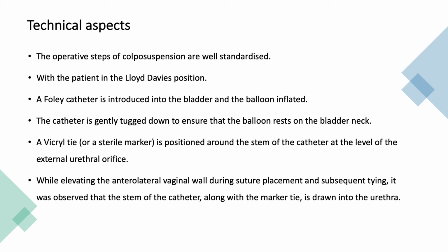Technical aspects. The operative steps of colposuspension are well standardized. With the patient in the Lloyd-Davis position, a Foley catheter is introduced into the bladder and the balloon inflated. The catheter is gently tugged down to ensure that the balloon rests on the bladder neck. A vicryl tie or a sterile marker is positioned around the stem of the catheter at the level of the external urethral orifice. While elevating the anterolateral vaginal wall during suture placement and subsequent tying, it was observed that the stem of the catheter, along with the marker tie, is drawn into the urethra.